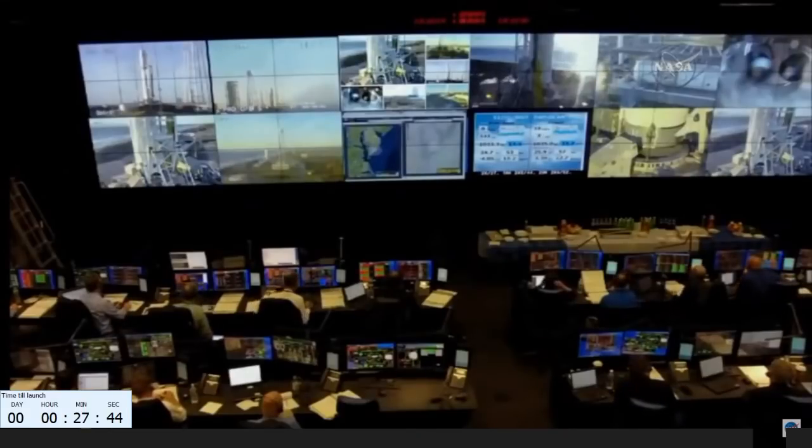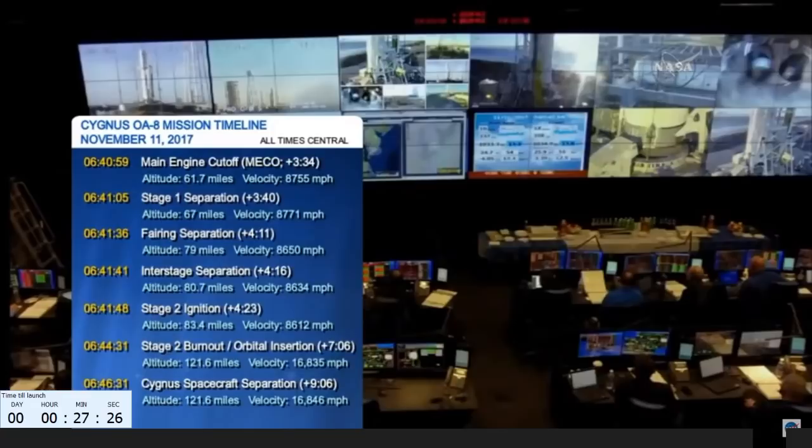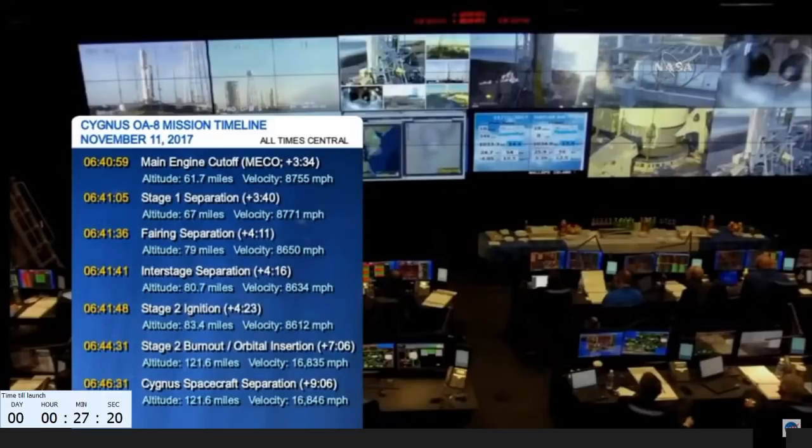After liftoff, it'll take Cygnus about 9 minutes to get into space and just under 2 days to reach the International Space Station, where the Expedition 53 crew is going to be waiting for it and all its cargo. You can see a timeline of its ascent here on the screen, starting with the launch at 6:37. That'll be quickly followed by main engine cutoff, and then a number of other milestones that get us actually into orbit. Do you want to run through those for us, Amanda?